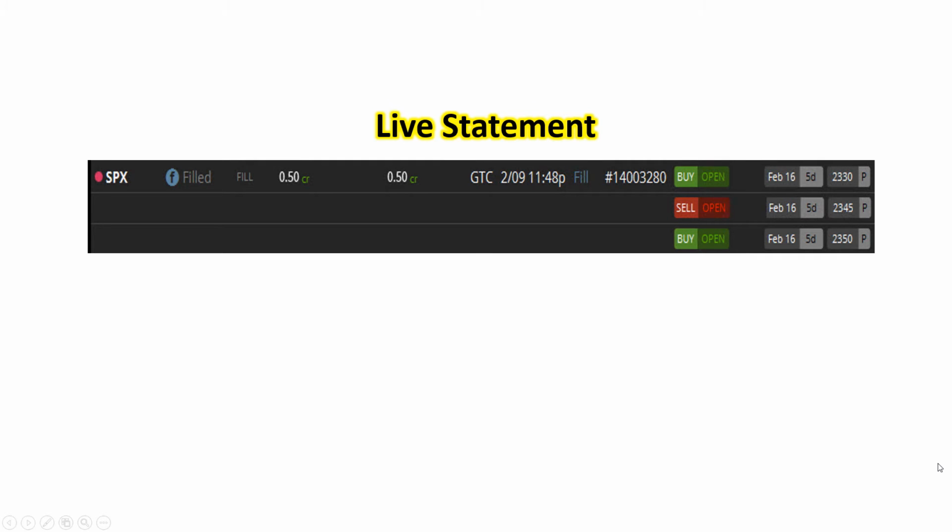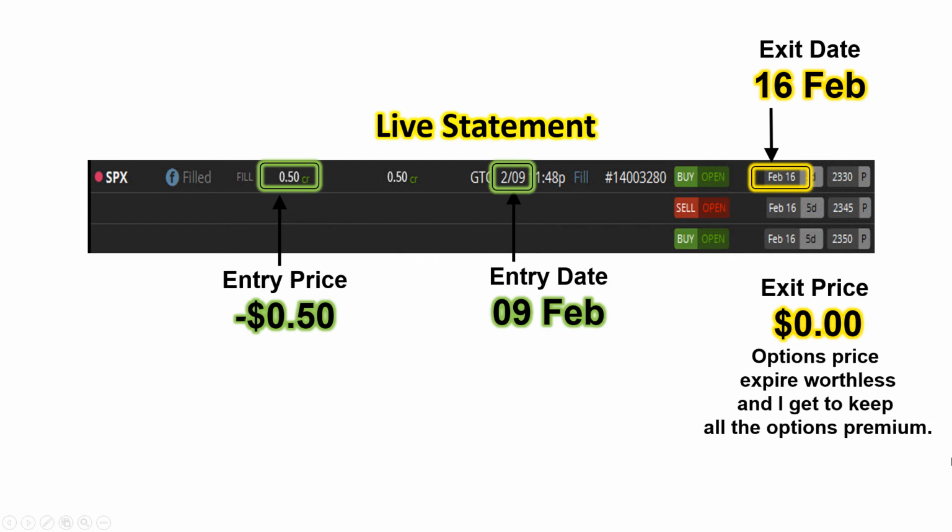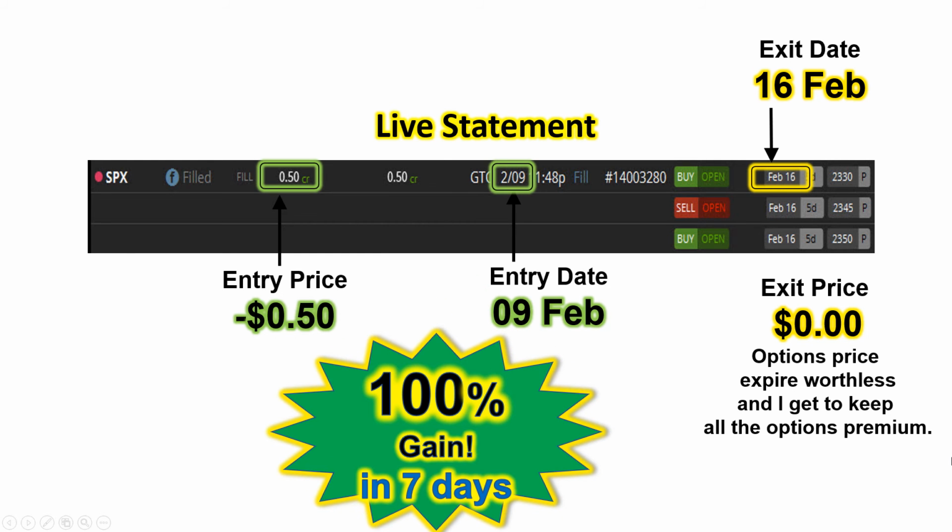Let's take a quick look at the live statement of this trade. Entry date is 9 February with exit on 16 February, which is also the options expiration date. Entry price is 50 cent credit with exit price of 0. This means that the options price has expired worthless and I get to keep all the options premium. This trade has achieved a 100% gain in 7 days.